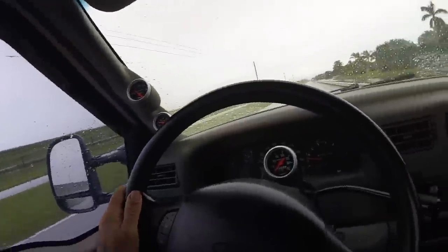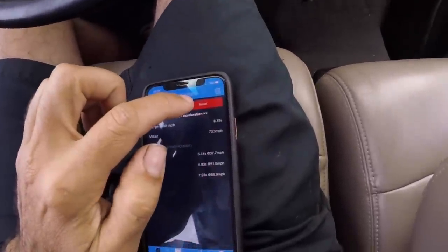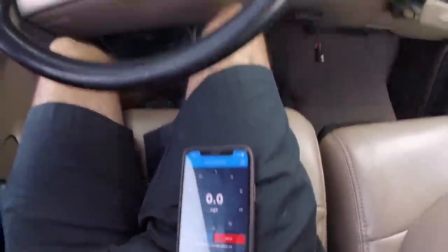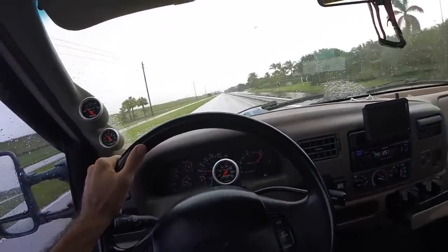Try just a little bit of boost, just a little bit. I just want to see a 5-second 0 to 60. It's in my head now. So we'll do a little boosted launch. Let's see what happens. Okay, coming to a stop. Reset. Start it. Okay, here we go.